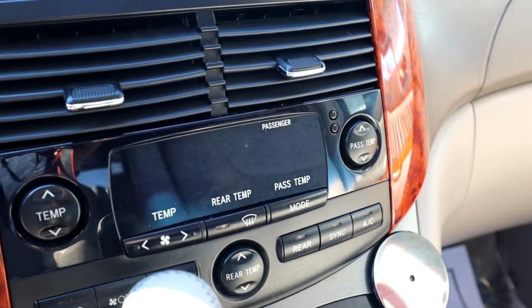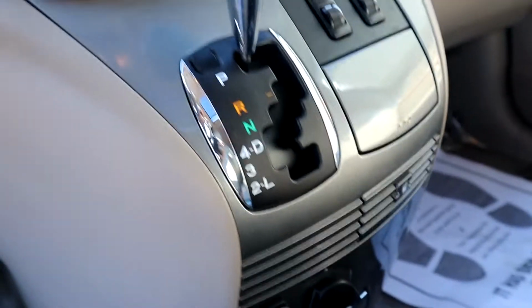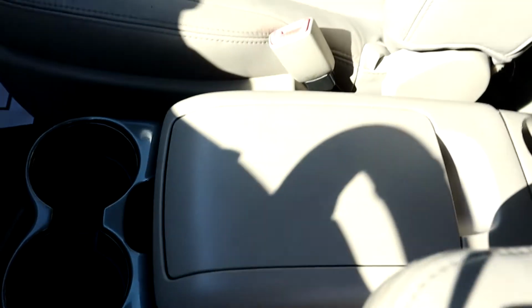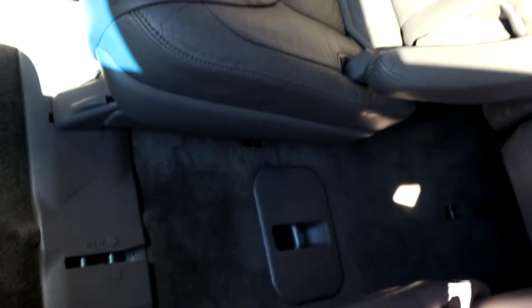Dual climate control here, automatic climate control, dual climate control. Heated seats, automatic transmission. You got plenty of power outlets here and additional storage there. You have an oversized center console. That thing, in addition to being extremely convenient right there, will actually pop up and relocate between your rear captain seats. Awesome feature. Again, you do have climate control for your rear passengers as well.